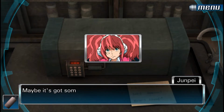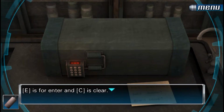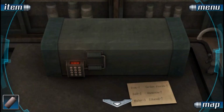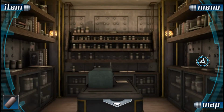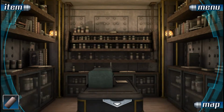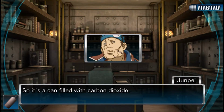What do you think this is a hint for? Maybe it's got something to do with this box? This box is locked. I can only enter 3 numbers. Okay. Iron, salt, water, carbon dioxide, ammonia, and ethanol. Hey, Junpei, there's dihydrogen monoxide on the shelf. Why don't you just say water? See, even I knew that. What's this? Looks like a can with a spray nozzle. It says CO2. So it's a can filled with carbon dioxide.